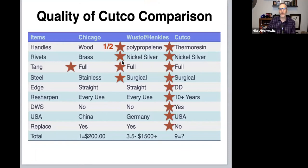They use nickel silver rivets, which is airplane part material, just like Cutco. They have a full tang construction, just like Cutco. And they use surgical grade steel, just like Cutco, but they have straight edges that constantly need sharpening. They're not dishwasher safe because of the material. They're made in Germany, so you can't really use the guarantee. And they don't have a forever replacement guarantee or a forever sharpness policy.